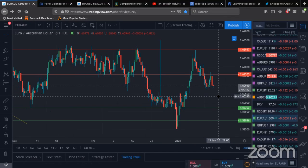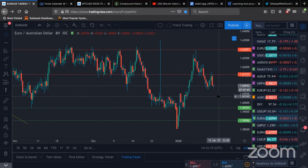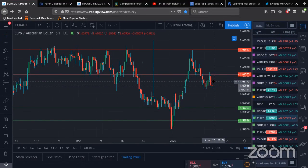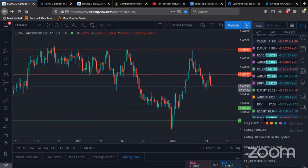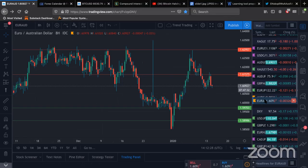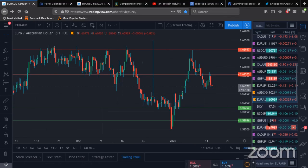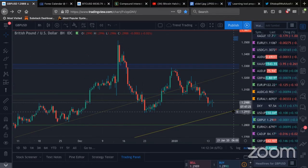So, I mean, this definitely has a short bias. Obviously, the trade would have been overnight into London, and aside from that, I don't see an edge on it. It would have been a good trade overnight. It wasn't on my radar. I didn't think anything was going on in the markets really yesterday. A lot going on today.